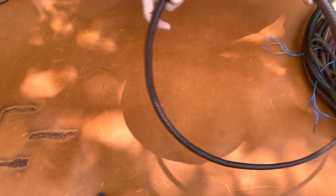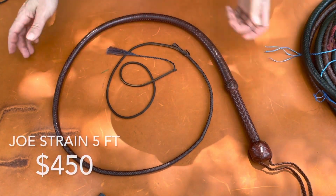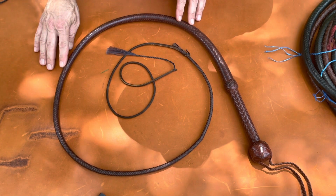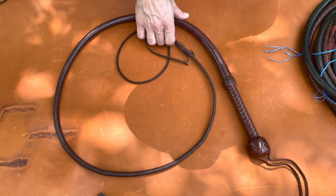Moving on, we have a very nice whip by Joe Strain. Joe Strain is semi-retired. This is a 5-foot sort of Kingdom of the Crystal Skull style bullwhip for $450. 12-plat kangaroo. I'm the second owner of this whip, for $450 to get that one.